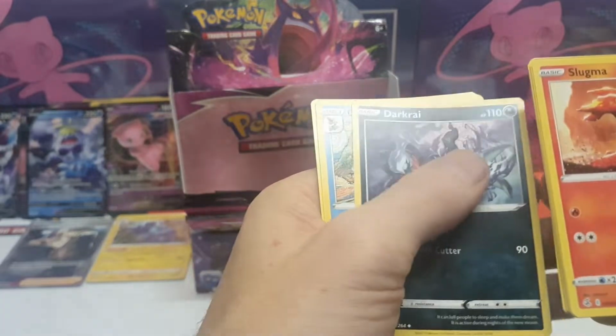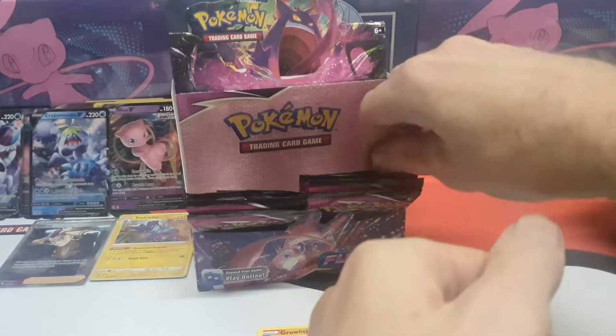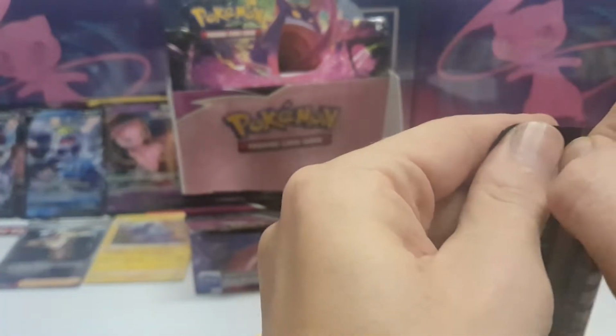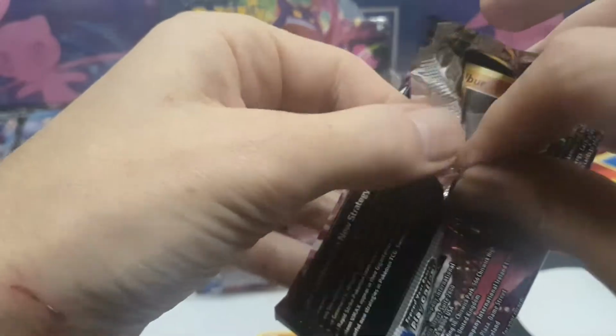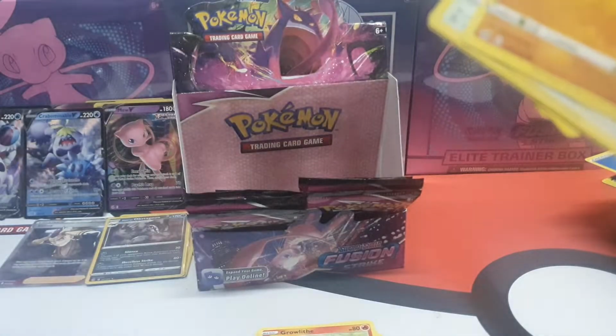Darkrai. Alrighty. Wait, that was a Darkrai card? Yeah. And it wasn't a rare? Yeah. Must have been uncommon. Wow, that's cool artwork, though. So cool. Probably is a holo of it. No, it's an uncommon. No, okay.